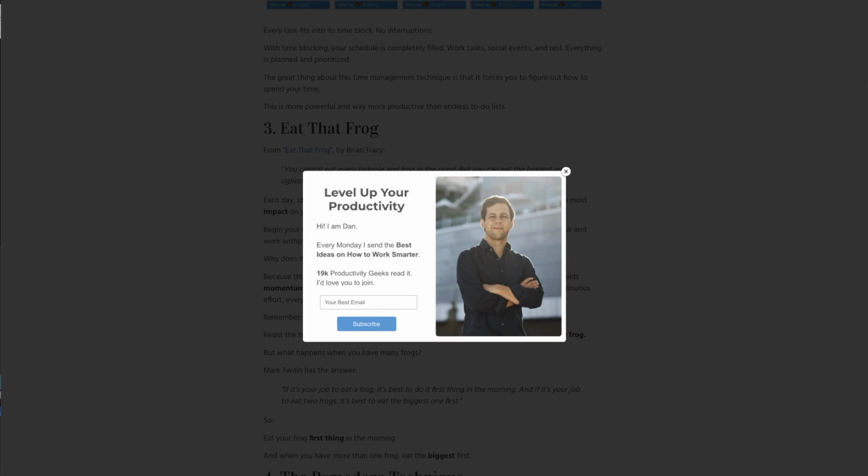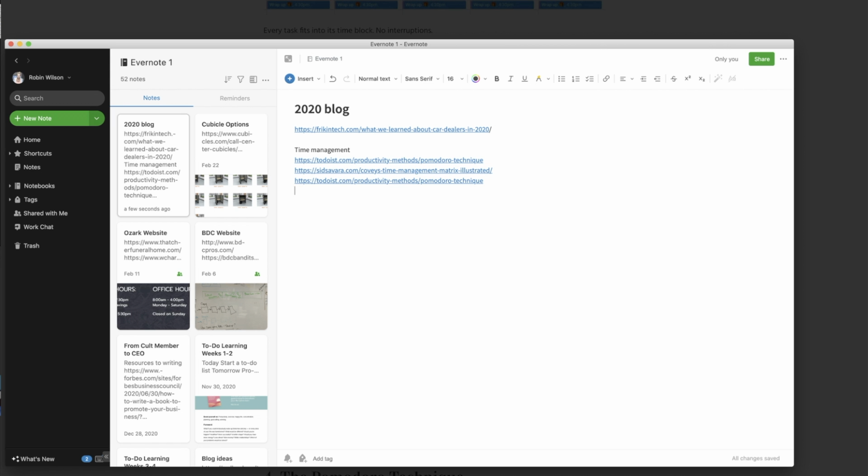But I use Evernote. You can use whatever you like. If you want to use a notepad on your computer or whatever tool works good for you, but Evernote works really good for me. So I always research about what I'm going to write about, and then I grab the links that I want to refer back to.